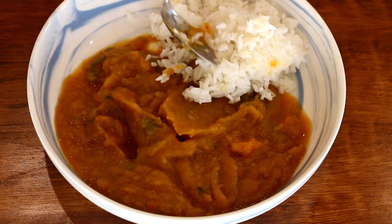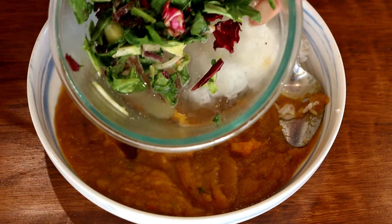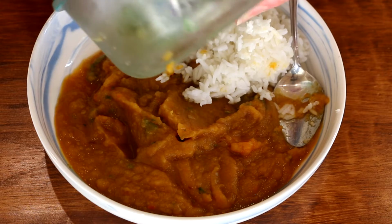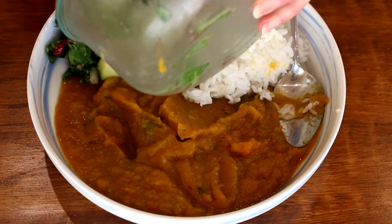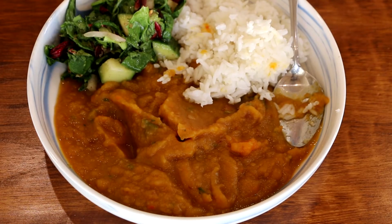to this. And I made a salad last night, and I just hate to waste food, and my husband and I just couldn't finish it, so I put it in a container, and it's a little wilty, but you know what? It's good. I have a thing about wasting food, so this will be lunch today. I got a salad, rice, and my soup.